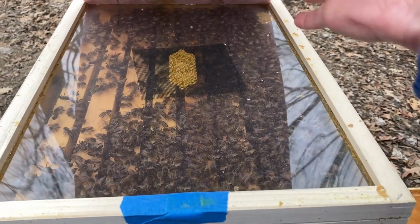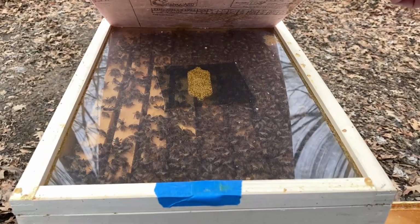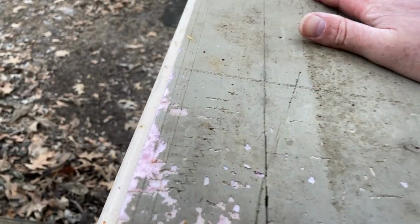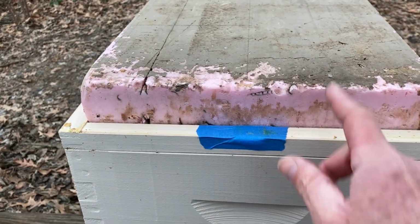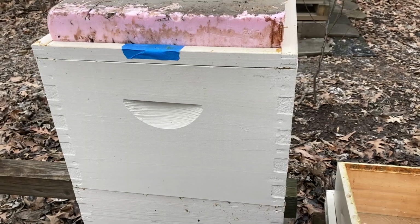Of course, we saw most of the activity over here on the right side, but I didn't really notice if there was much in the front versus the back. Let me get this back on and get that back together. This is probably one of the simplest things you could do, and it seems to work pretty well, at least on an uninsulated hive.